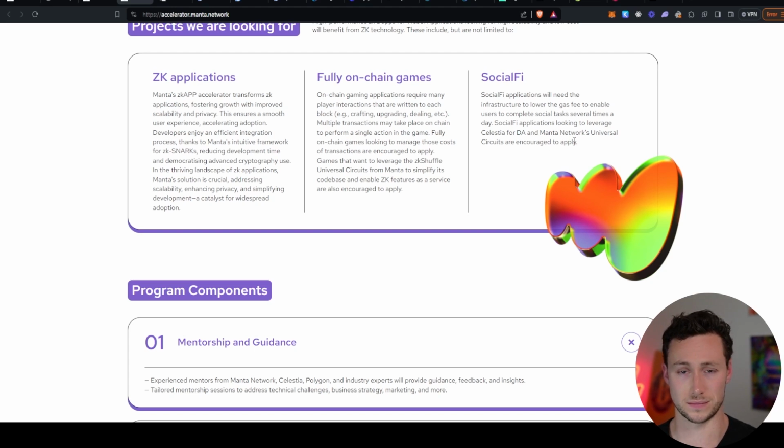SocialFi, so something like Friends Tech. There's some other SocialFi applications out there. Again, this blends social media with crypto, and one of the things with this is that, again, it's going to involve a lot of microtransactions, maybe several per day for a lot of consumers. And so because of that, it really needs to have low gas fees. And so those are the applications that Manta is looking to accelerate.